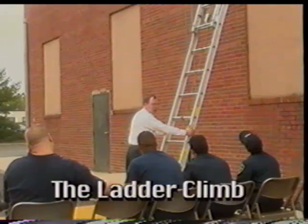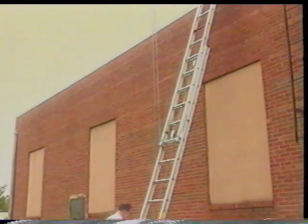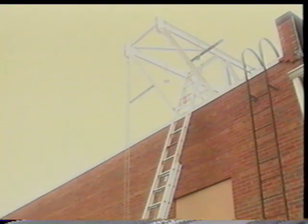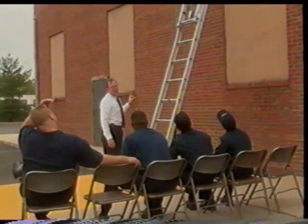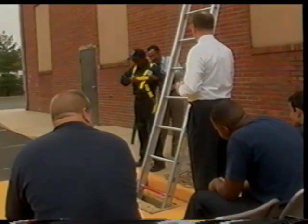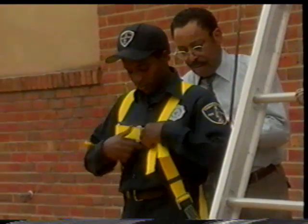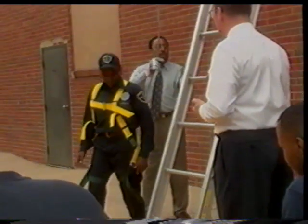The next part of the physical performance test is the ladder climb. The purpose of the ladder climb is to determine the candidate's ability to ascend to height, perform work, and return to the ground unassisted and within a reasonable length of time. The candidate first puts on a safety harness. The examiner then hooks a safety line to the ring on the harness, and the candidate proceeds to the ladder.